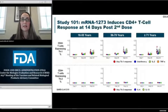Now, let's discuss the T-cell immunity evaluated in Study 101. CD4 T-cells were further evaluated for Th1 and Th2 phenotypes, since Th2 T-cells are thought to be associated with enhanced disease. The top panel of this slide represents the Th1 phenotype, and the bottom panel is the Th2. Th1 dominant CD4 T-cells are induced by day 43 across age strata. Minimal detection of the Th2 phenotype. This analysis showed no evidence of enhancement.